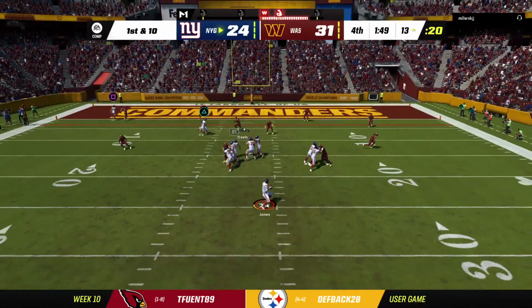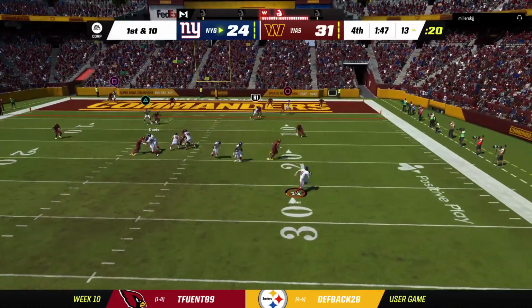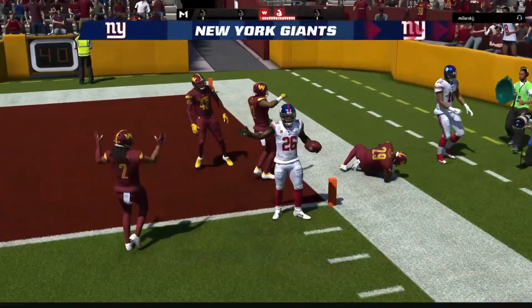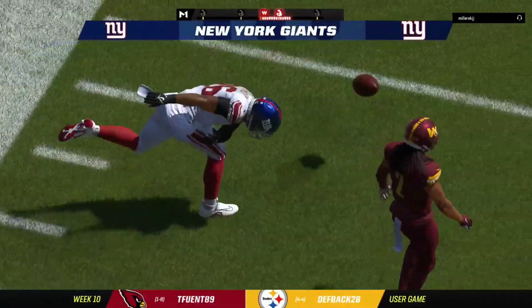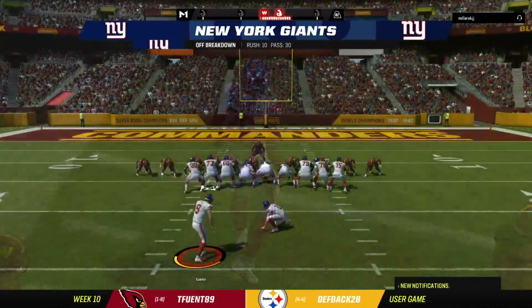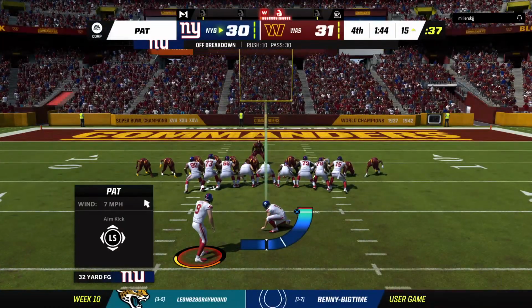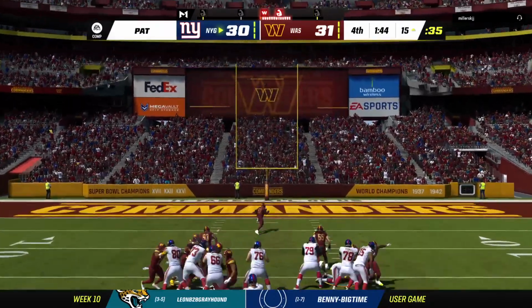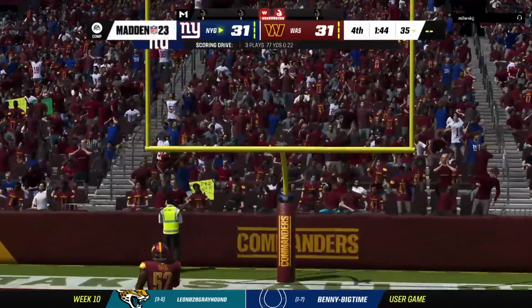Here's Jones, escaping the pressure, right? And he's got it. Touchdown, Giants. Saquon Barkley from 13 yards out. And the Giants are an extra point away from tying this game here in the final minutes.